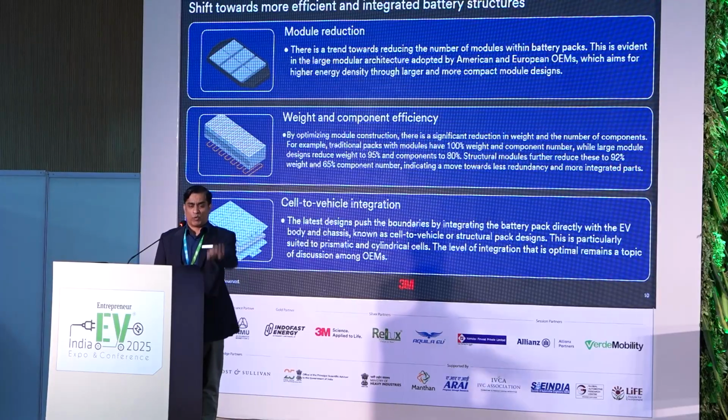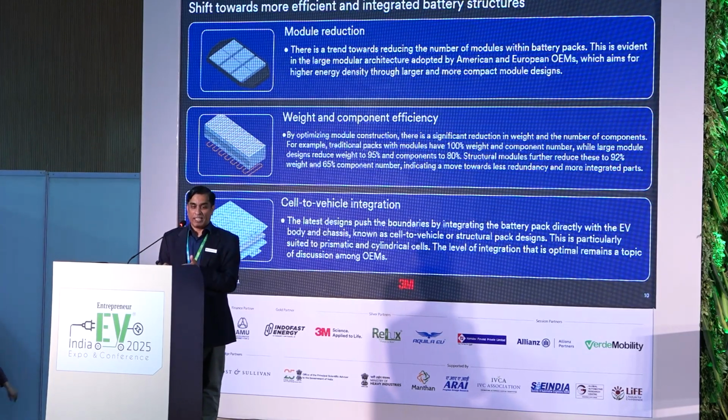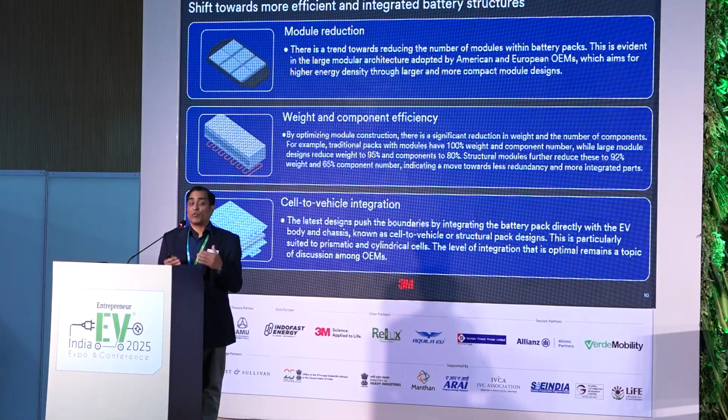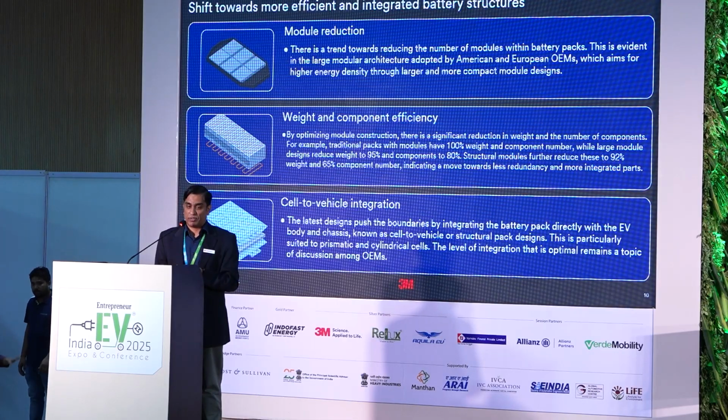So I'm going to go from bottom to top. Removing the modules itself, so that's the non-battery side of it. That way you can straight away go into lightweighting. And then there is weight and component efficiency. Reducing weight, replacing metals with plastics, right?